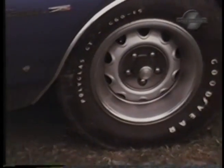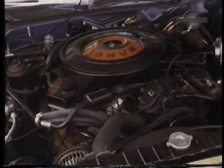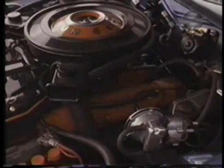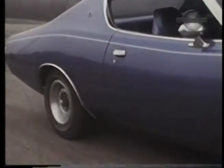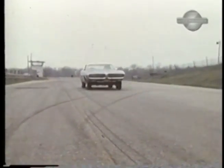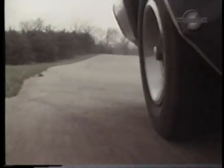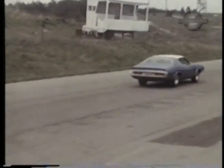Overall handling was improved by these G60-15 Goodyear polyglass tires. In the muscle compartment, we had it all. The 440 cubic inch V8 delivering 370 horsepower at 4,600 RPM. This one had all the quick sounds. On our first run, we had 30 miles an hour in 2.4 seconds. Second run felt even better. When we buried our foot in all those Mopar goodies, we rang the bell on 50 in 4.4 seconds.